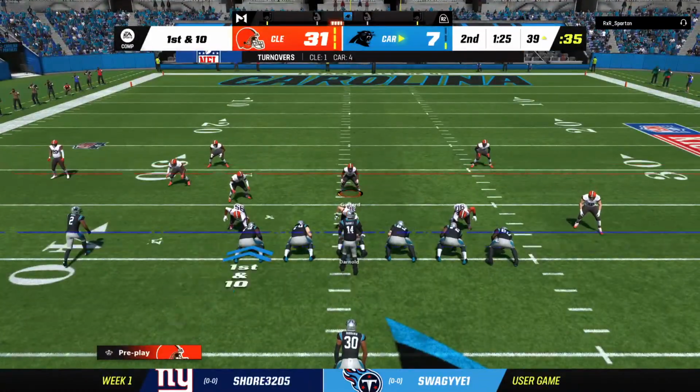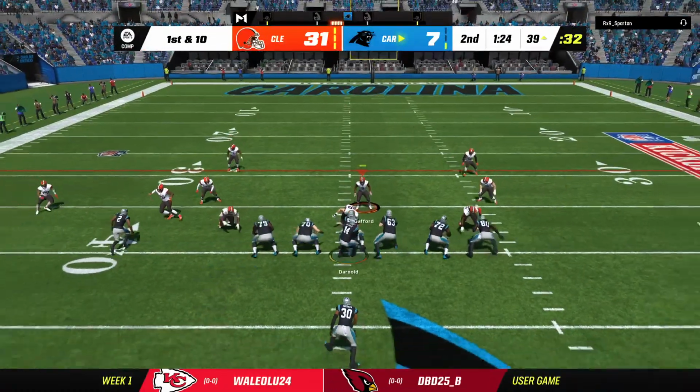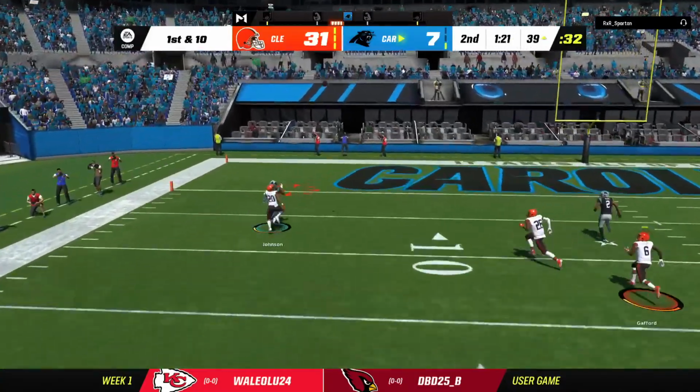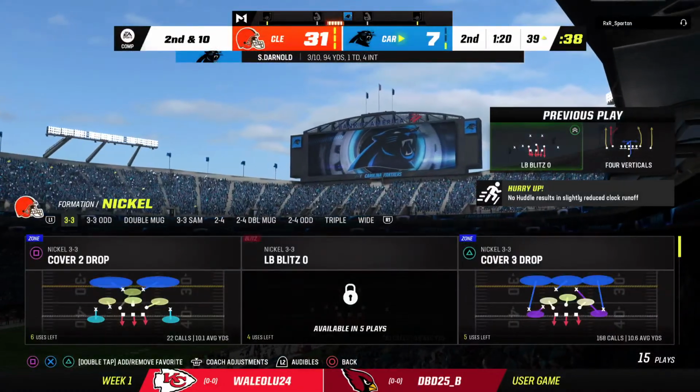They had the rule of the roost here in this first half, but now slowed up just a bit by the interception. And there's a chance that's a wake-up call for him because you don't want to go on autopilot too early.